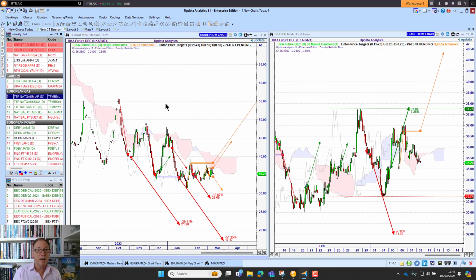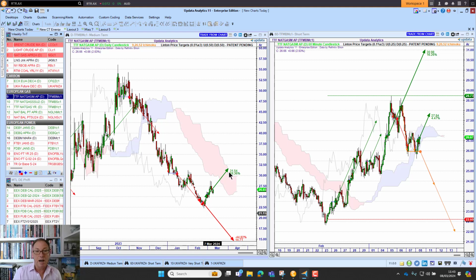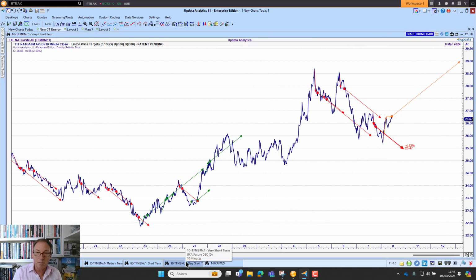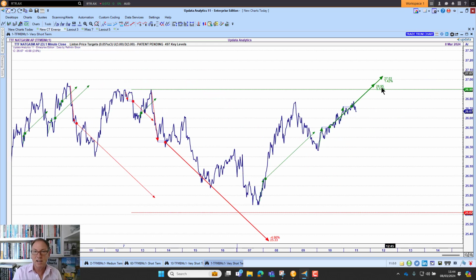So looking at TTF, this is really, of course, where it really sits. Upside target, downside target, uncertainty. Was that the bottom? Here we've got the 60-minute chart on TTF, waiting for these downside targets to activate. A new upside target has kicked in. So really what's going on, look at the 10-minute chart, waiting for this upside target as well. The 1-minute chart will give us just a little bit more information. A couple of targets there, just taking us higher, 26.95, 27.03. So looking like we're going back to the top of the range.